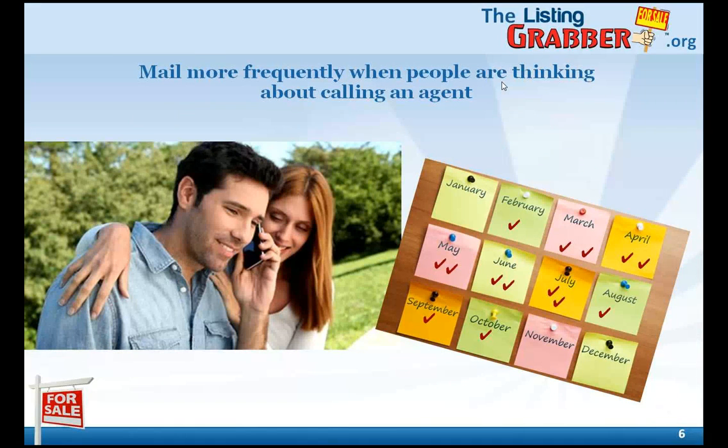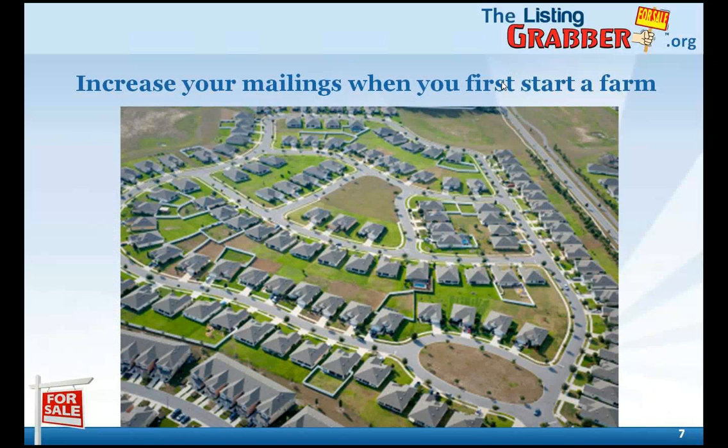So even though you want to mail your farm 12 to 18 times a year, it's not necessarily equally spaced throughout the year. Maybe mail your farm twice a month for 6 months during the selling season and only once a month during the remaining 6 months. Modifying your frequency like this helps you be there when homeowners are thinking about an agent, and then during the other months, when you slow down your mailing to once a month, it not only keeps your brand alive at reduced cost, but it keeps you there in order to pick up additional sales that actually do occur during those times also.